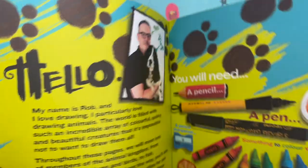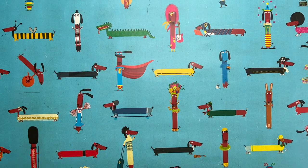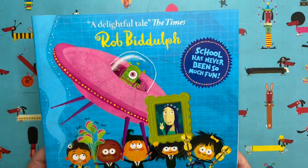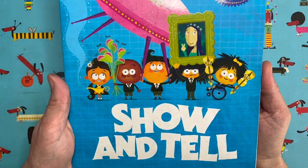With me, Rob Biddulph. Now, I'm a children's author and an illustrator. Maybe you've seen this book of mine. It's called Show and Tell. There's my name at the top. A delightful tale, says the Times. Who am I to argue?